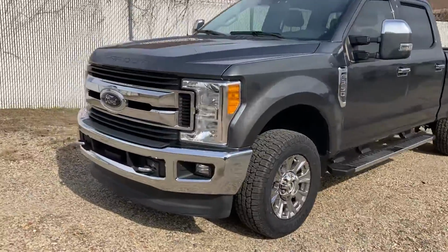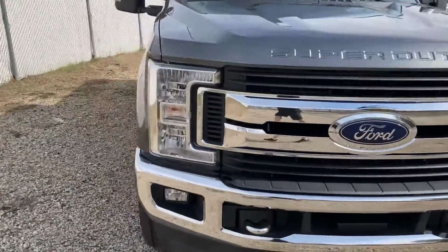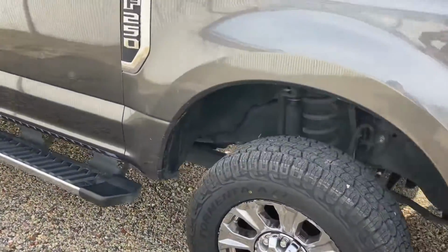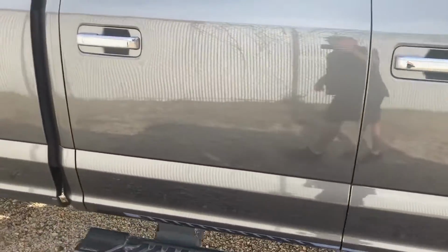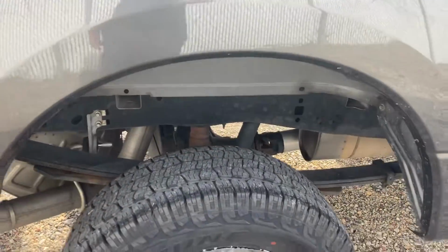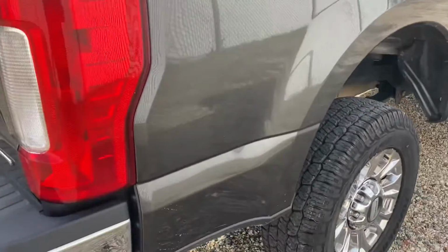Let's go around it. Take a look at the body panels, headlights, fog lights. Like I said, the tires are brand new. I just put them on there. There's no rust on the frame. The body, there's no scratches or dents. Here's underneath the vehicle. Like I said, tires brand new.